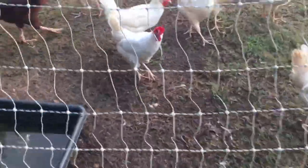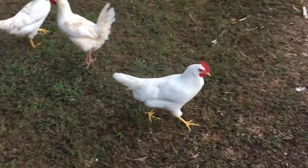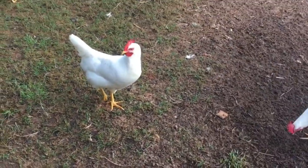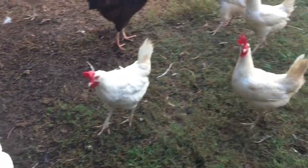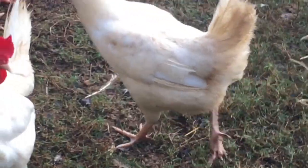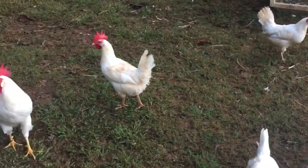Anyway, here's the chickies, and you can see which ones are the new ones, because the newer ones are more white and a little bit smaller. So that's a new one there. I would zoom in to show you. That's a new one, and the old ones look like that. And we do have a new rooster, as you guys saw a couple videos ago. Alright, I'll take care of the chickie wickies as you watch.